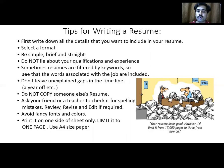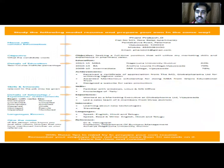Always try to avoid fancy fonts and colors, and ensure you review, revise, and edit if required, and submit the most appropriate document to the interviewer. Print it on one side of the sheet and limit it to one page. Use A4 size paper and don't print on both sides. It will make it very messy. So this is an example of how a resume should look.